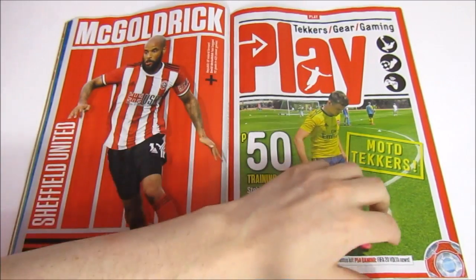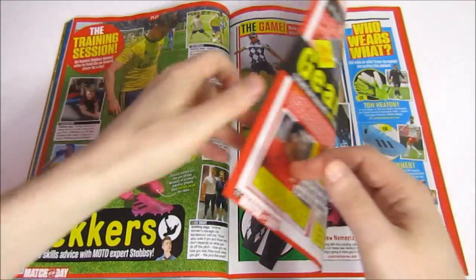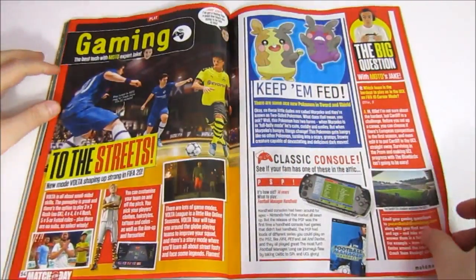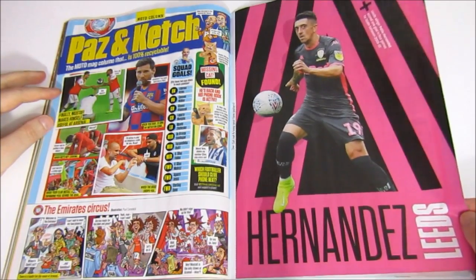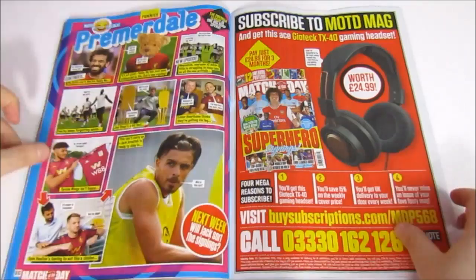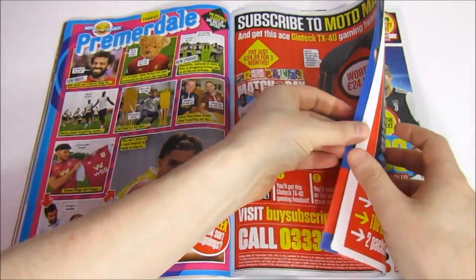And then there's a McGoldrick poster for Sheffield United and some Tekkers. Some clothes and gaming. Brain teasers, here's the quiz. And a Leeds poster. That seems quite a strange choice to put a Leeds poster in. Not impressed. A Premadale. Some stuff.